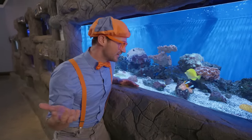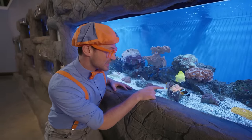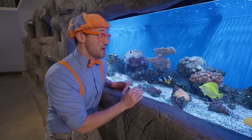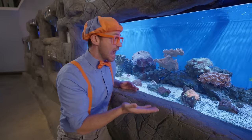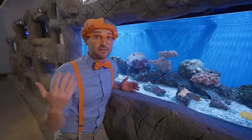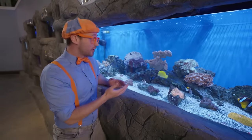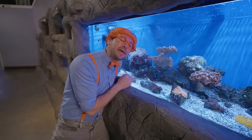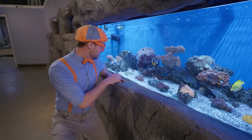Isn't that interesting? Whoa, oh look, you see how that fish is just hanging out with that sea anemone right next to all that coral? Coral is actually really important because a bunch of fish like these ones live in all the coral. It's just like how you and I live in a house. These fish love to live inside the coral, and around the coral, and use sea anemones as a nice soft bed. So cozy.